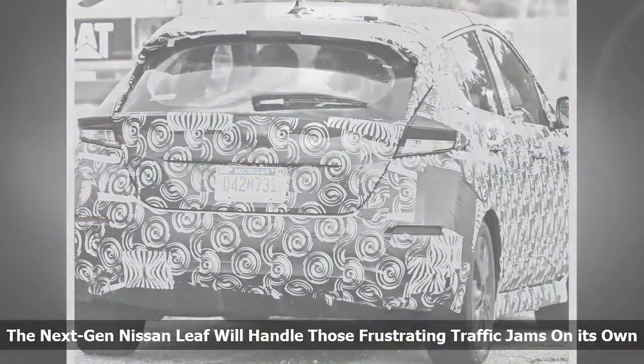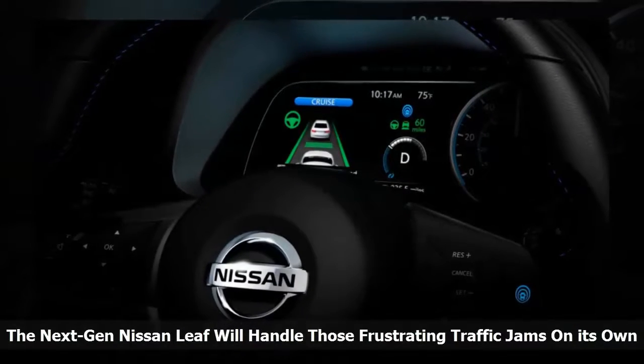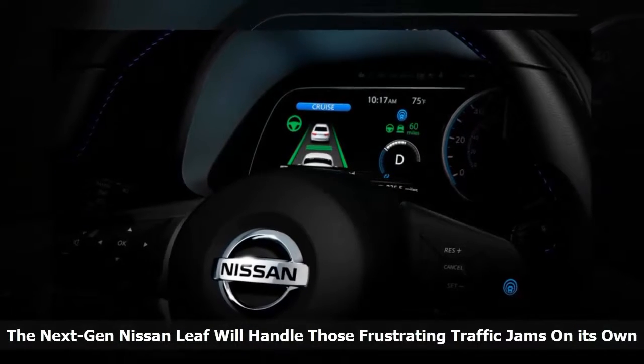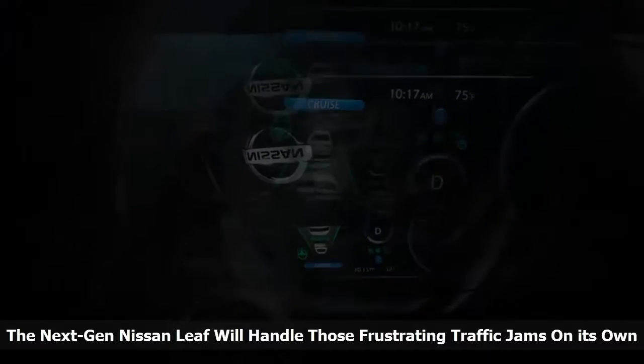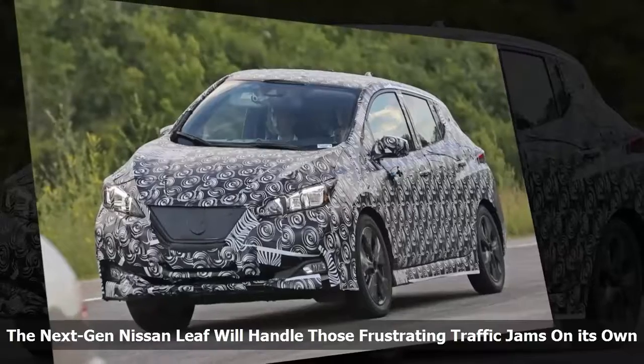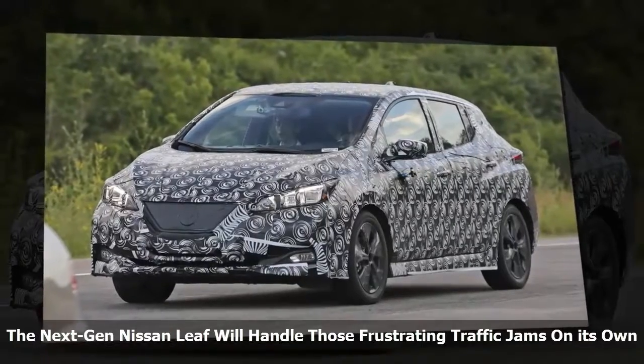Based on recent spy shots that we have received, it will also be much more attractive and may even grow a bit. It will still maintain the hatchback look, but it will lose those bug-eyed headlights and will look much more modern than the current model. Check back soon for our speculative review based on the spy shots you've seen in this article.